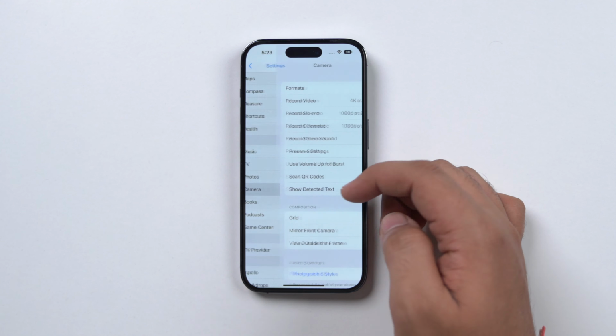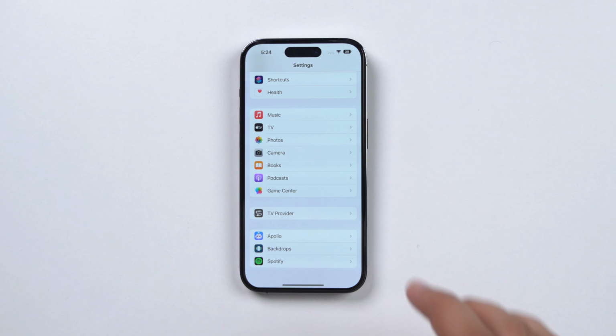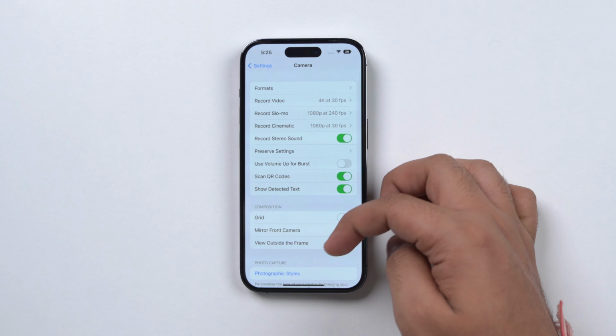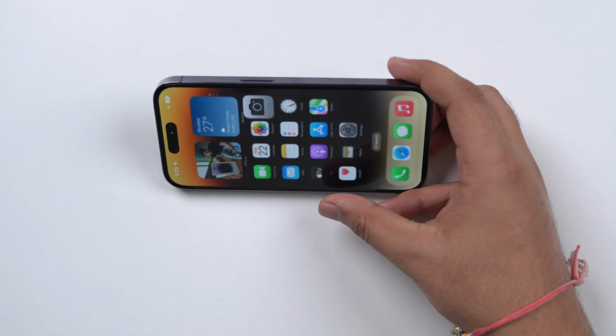Now if you're a fan of macro photos, there's good news for you because the macro mode on iPhone 14 Pro works really well. And you can get a dedicated toggle button to switch on the macro mode on your device. So just go to Settings. Once again, go inside the camera application. Now scroll down to the bottom and toggle on Macro Control. Now whenever you go very close to a subject, your iPhone will automatically prompt a new dedicated button for macro. Just make sure you tap on it before you click a macro picture.